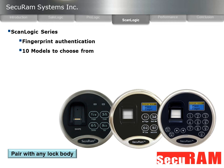It's very, very fast. There were some early models of active capacitance biometrics on the market back in 2005, which were extremely slow. We've since improved the speed and the accuracy, as well as the ability to use this with multiple users. So this one actually is our entry level. It's very competitively priced. This would be about the same price as some of the other regular electronic locks. But this one is called ScanLogic Swipe. It holds 10 fingerprints and one code. It's designed for light commercial, residential use, bank tellers, that type of application.